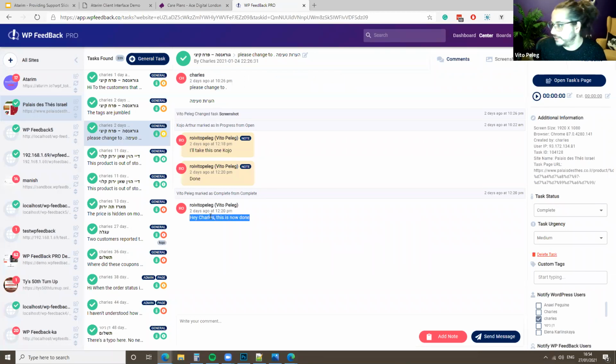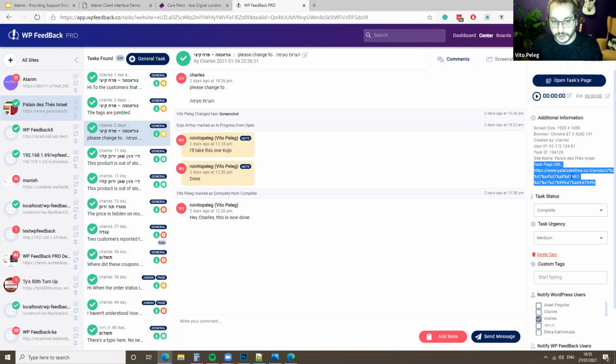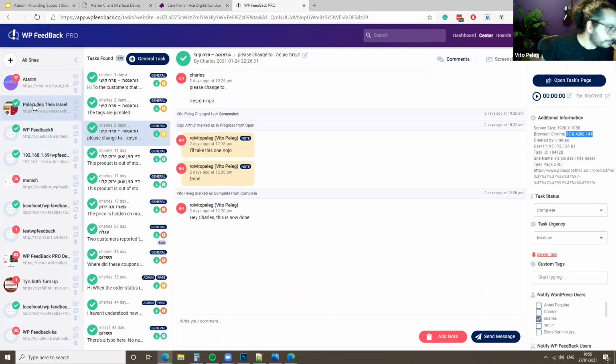Hey, Charles, this is now done. This is how a communication cycle should look: just a request coming in, and I have all the clarity that I need. I know exactly what website, what page he's on, what screen size, everything I need. I click the plus icon and get the task complete. So that is your daily workflow.